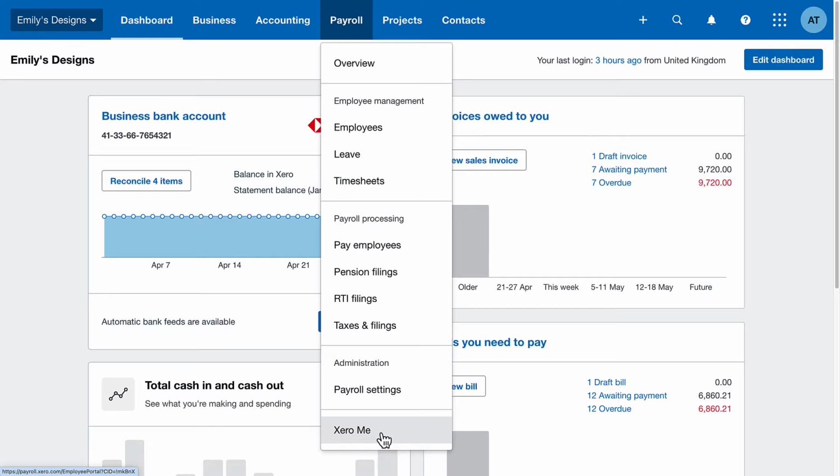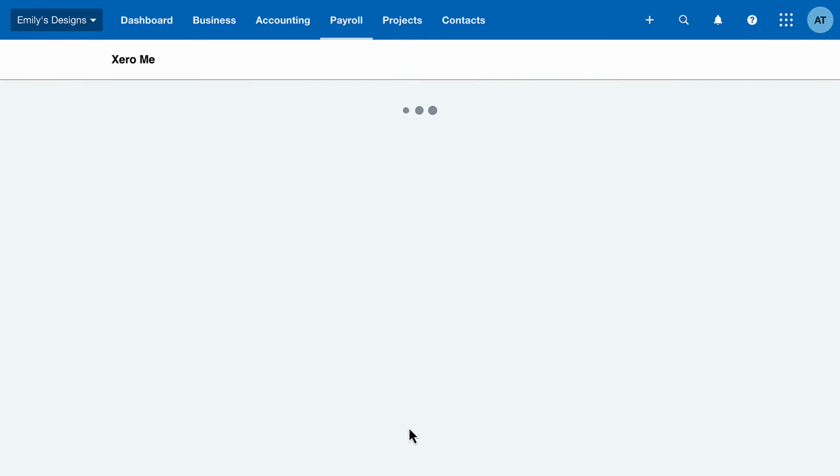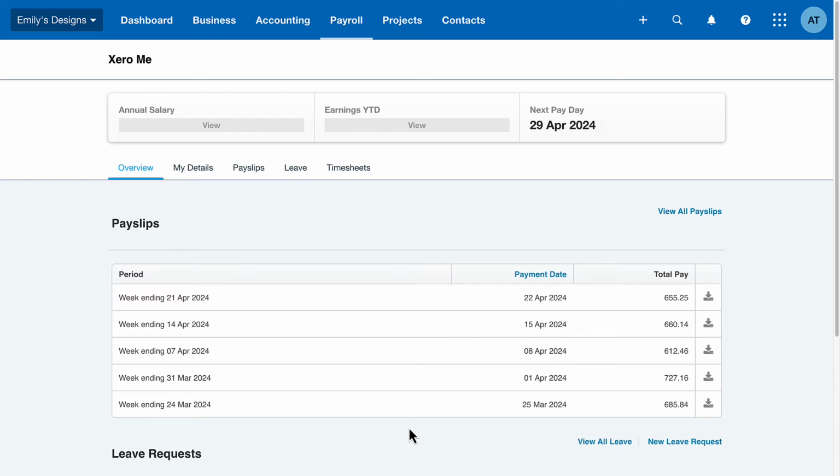So please do not worry. When you invite your employees into the portal, they will only see Xero Me from their payroll drop-down. They won't have access to all of those admin tasks above. And when we do send that invitation across from their employee record, if they already have a Xero login, they can go straight in and access Xero Me. If they don't have an account with Xero, they'll be prompted to create one. Now we have some tabs available from within this web browser version of the portal. And remember, you can download this as an app to iOS and Android.